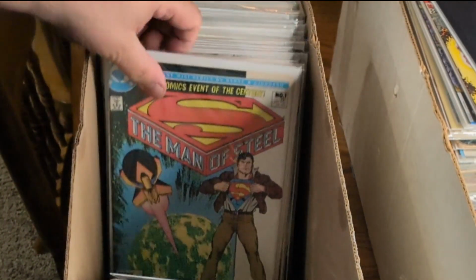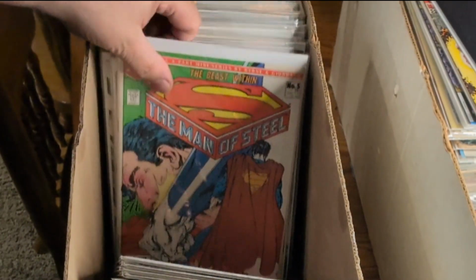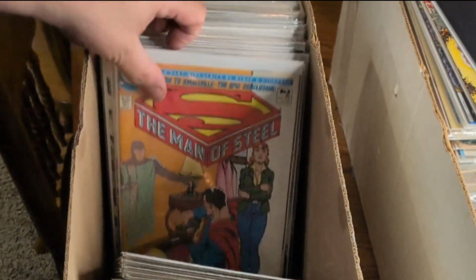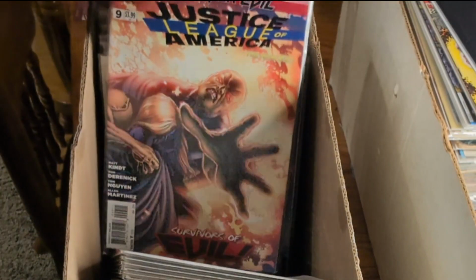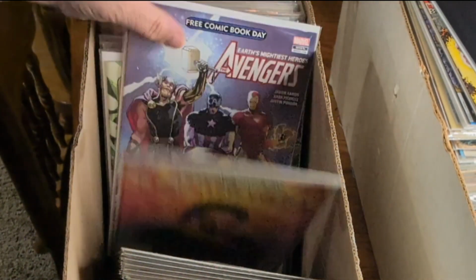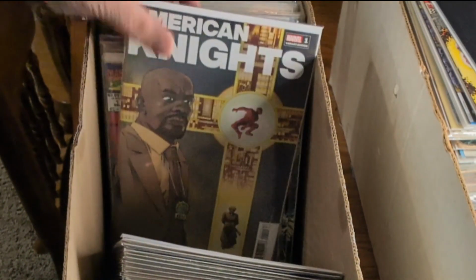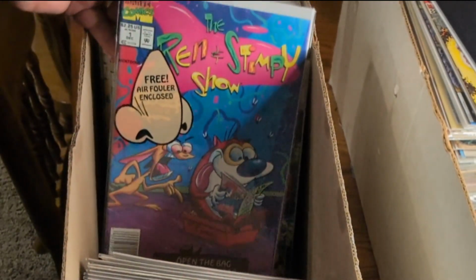Dark Fantasies, Superman, Man of Steel. This was the first miniseries that revamped the entire Superman line post-Crisis. Looks like there's all of them there. JLA, New 52. Doctor Who. Free Comic Book Day, Avengers. An FF cover, American Knights. Oh man, okay, this makes the whole box right here.